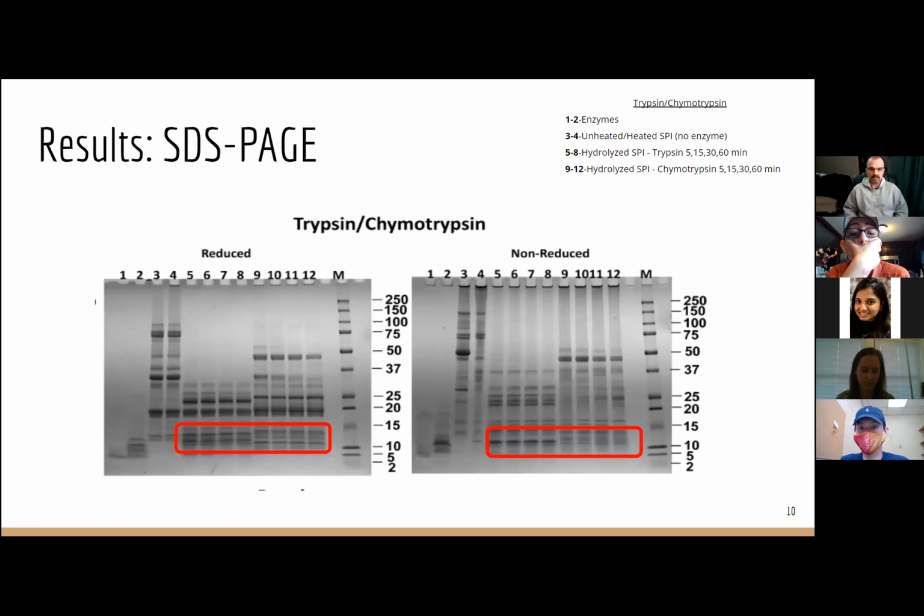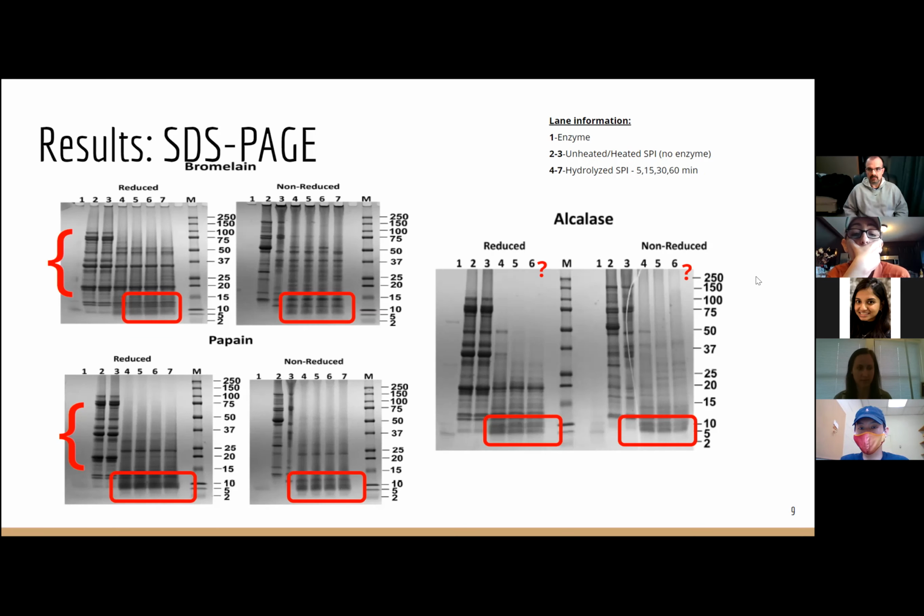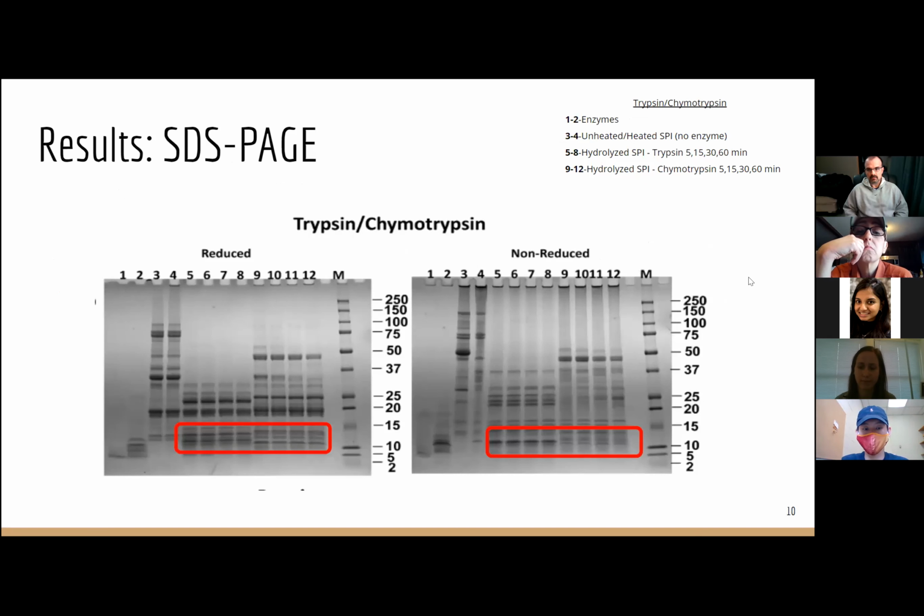Controls revealed many bands between 10 and 100 kilodaltons, and a common theme was new bands around 6 to 10 kilodaltons after hydrolysis. Oddly, there was no lane 7 at the alkylase gel, noted by the question marks here. This was not addressed in the paper. The authors noted the majority of hydrolysis had occurred by 5 minutes with not much change after that.